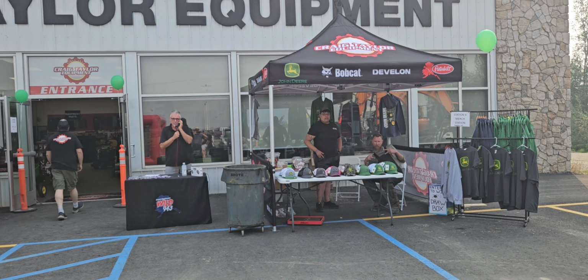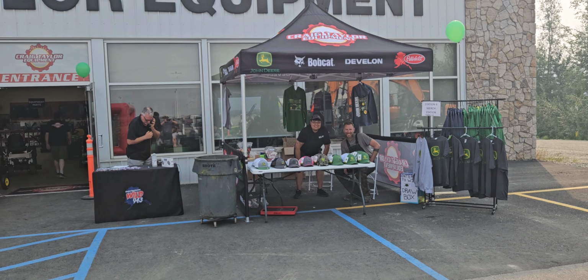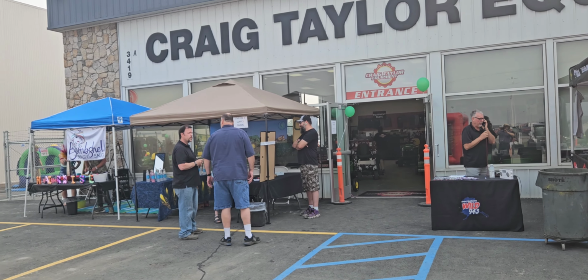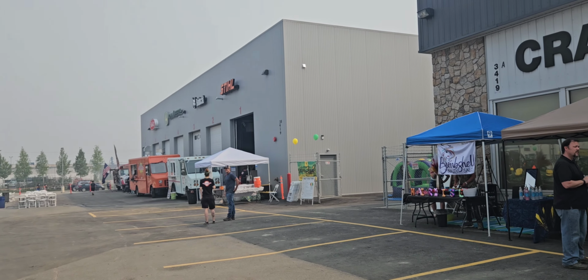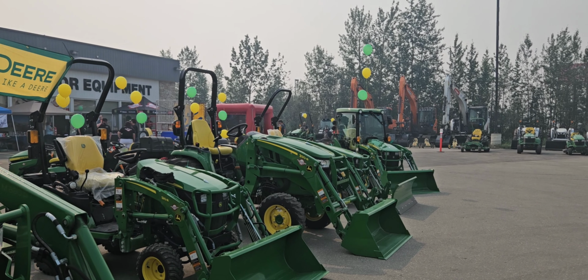Craig Taylor invited us to set up a booth at the event, and it allowed us to give our perspective on how the John Deere equipment has helped our farm. We were also able to answer questions about the farm, the Nenana Tok Jacket Ag project, and of course everybody who was interested in our corn growing operation.